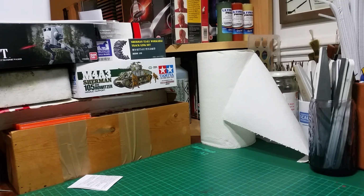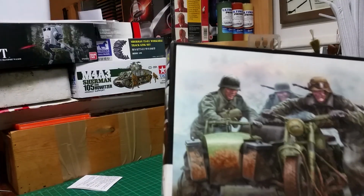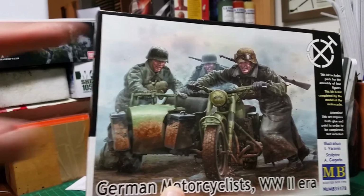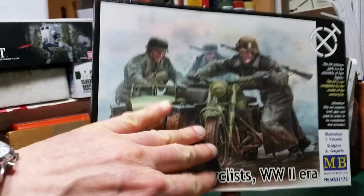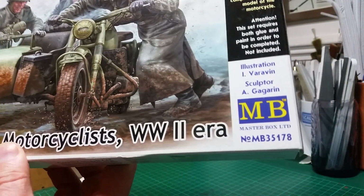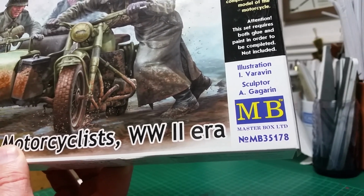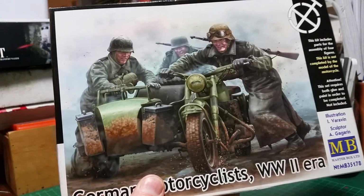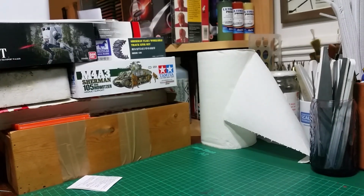The R75, as you well know, went wrong the other year, but I'm probably going to get another one at some stage. Is this crew set. That would make for a nice little vignette, to be honest with you. It's just the figures that you can see there. The bike doesn't come with it, but if anybody's interested, the kit number on that is 35178. Okay. And again, beautiful figures. I've had a look at it quickly, and that'll be for a future project as well.